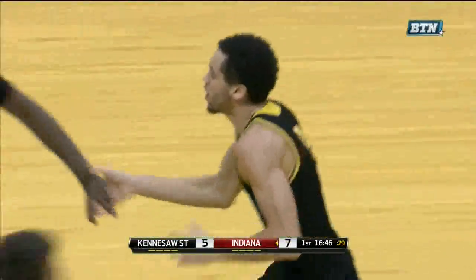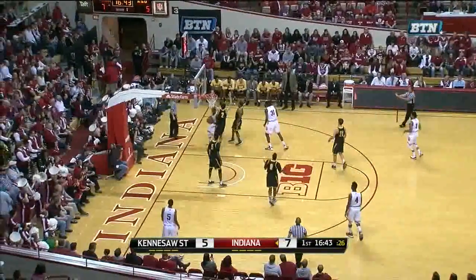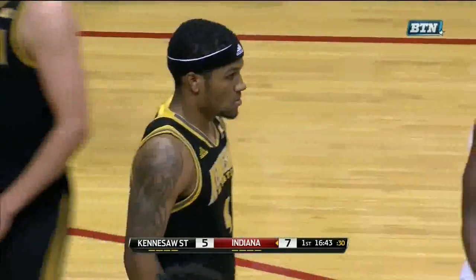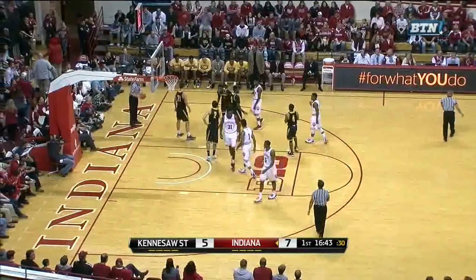Walk it down. That's going to happen. A little miscommunication defensively. You're going to give up some easy baskets. But I still think so far you have to like what you see initially with Tom Crean sticking with his kind of matchup zone. Yonel Brown picks up the personal foul, his first.